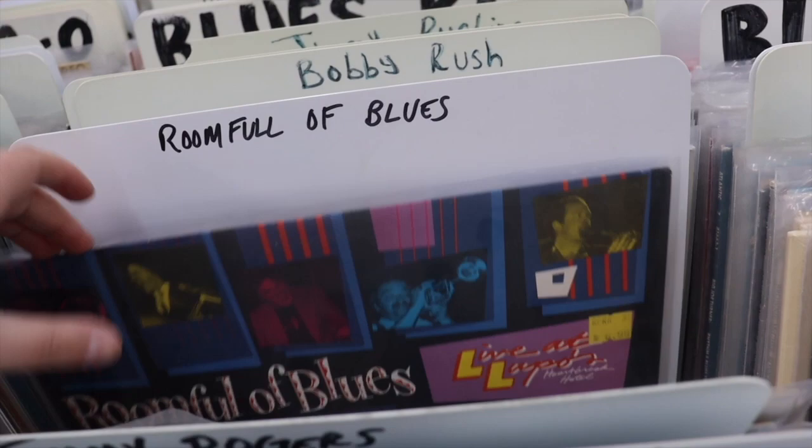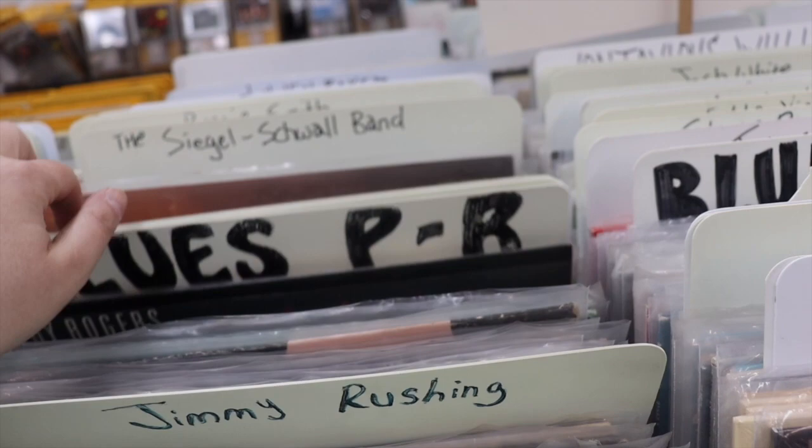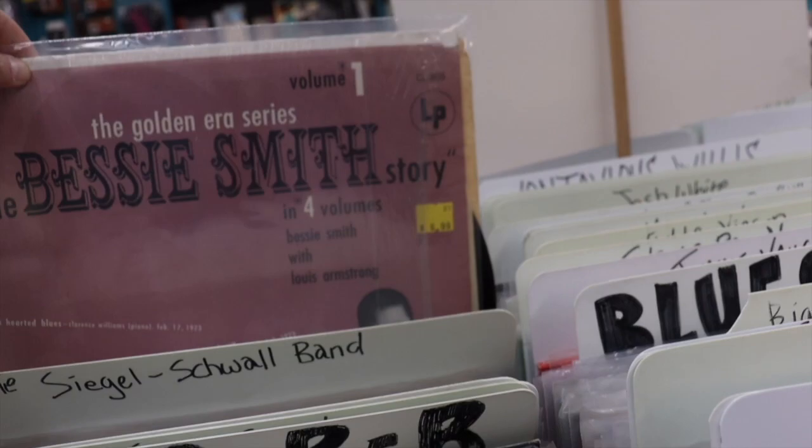Loving digging through all of these records. I think I even saw some Bessie Smith here. Let's see. Yeah, good old Bessie Smith.